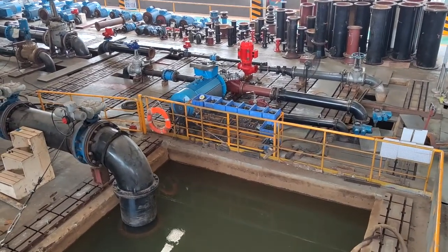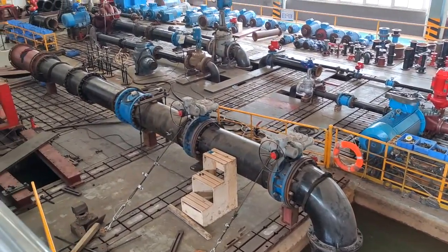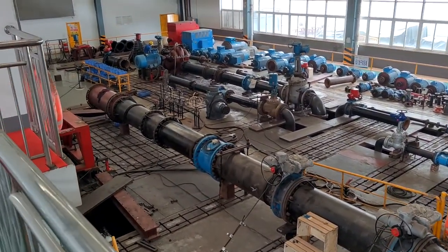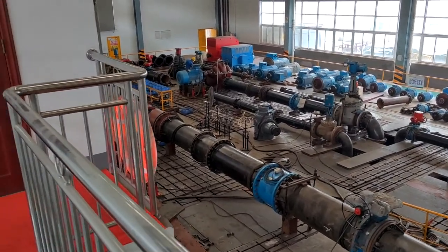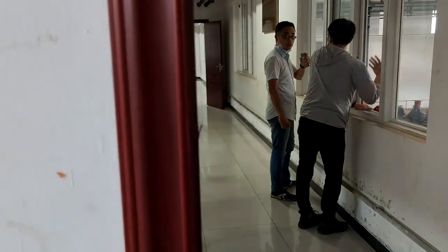And we can test high voltage and low voltage. The frequency range is from 0 to 75 hertz, so we can test different kinds of pumps. So let's move into the testing center.